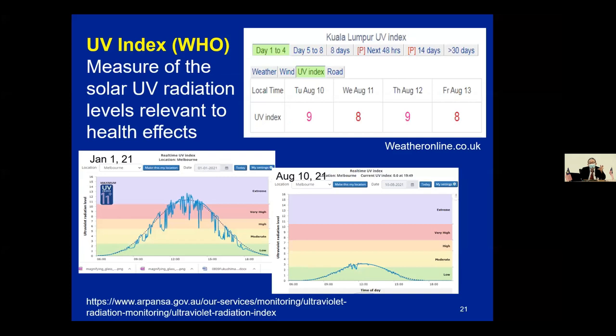This is a form of the measure of the solar UV radiation level. It is important from the public health point of view as well. So it's on the right. This is a prediction in Kuala Lumpur for this week, about 8 to 9. This is an index set up by WHO. It's fairly moderate and high.